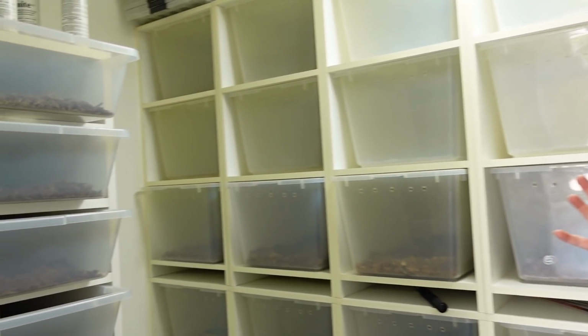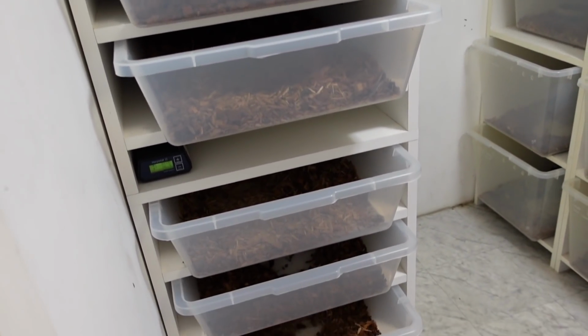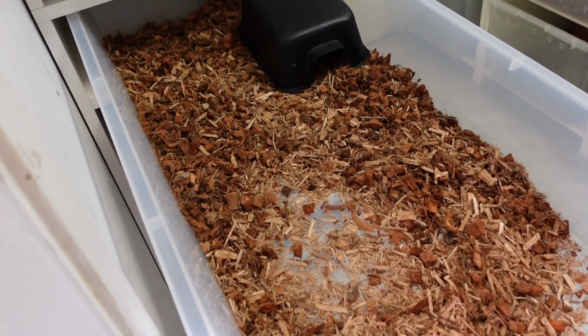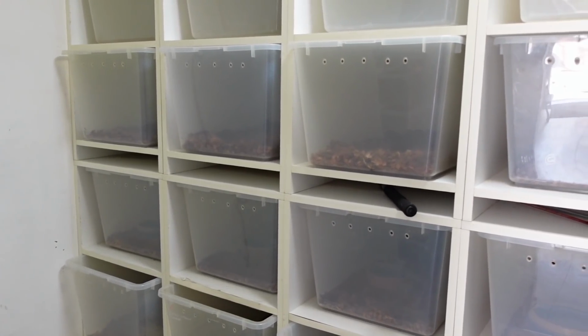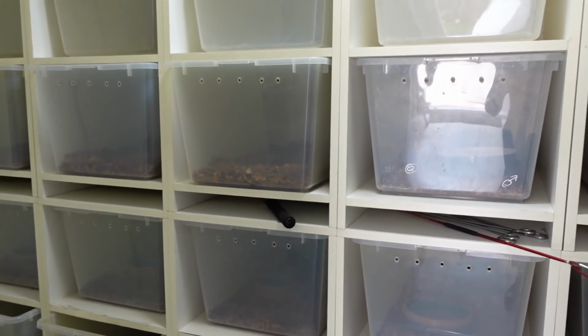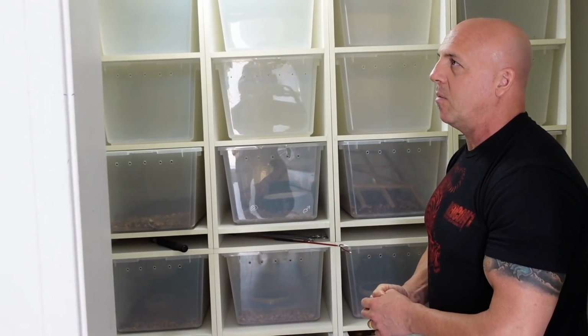Moving back here, we have all the different size tubs, different configurations. These are really long, kind of deep ones. We have taller ones. We can use these for arboreals and that sort of thing. Most of them are empty, but that's going to change real fast. And before we turn around and head back, they will be empty again, except for a few things that I'm holding on to.